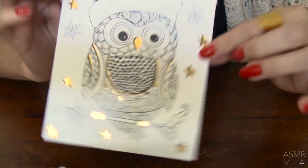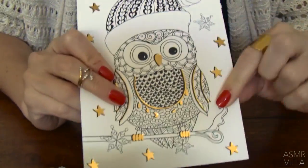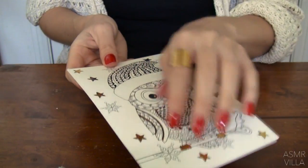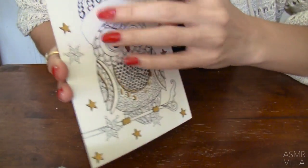Thank you. This is a cute little Christmas owl. This was a card that I received from a friend a year back, and I just liked the design so much that I kept it as decoration.